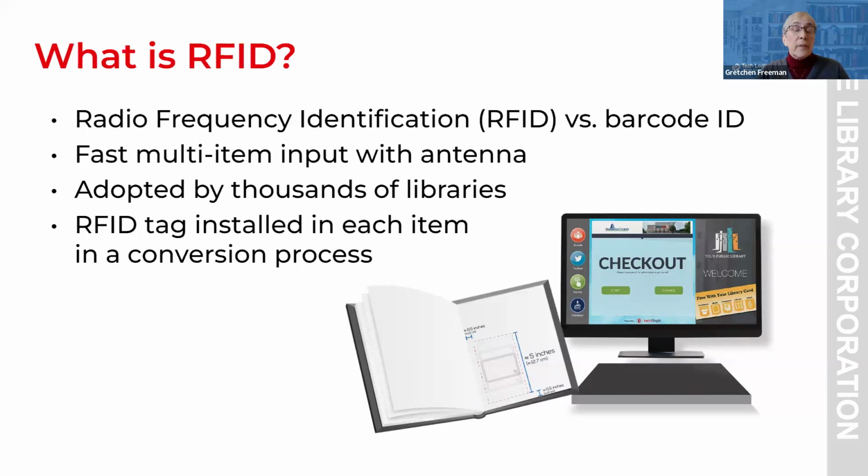And so you have both a paper or printed barcode label on the material, and now that barcode number, or the item ID, is also encoded, written, or programmed to an RFID tag. The real sweet spot for RFID is that it is not a line of sight technology, as barcodes are. In order to read a barcode, you have to use a line of sight barcode scanner or reader, and you have to scan each item individually.